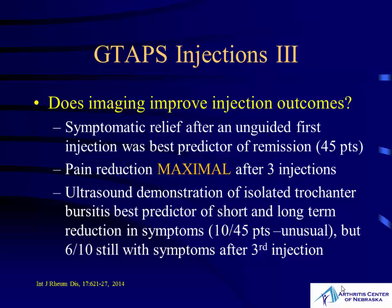What about people using ultrasound and MRI and all this other stuff to make sure they put the needle in the right place? It turns out the best predictor of doing well is just an unguided first injection if it made you feel better. You don't need to have an ultrasound. You can see the bursitis, and if the bursa is inflamed, injecting that will help better than a blinded injection. But remember, only about 5 to 8% of these are bursitis. The rest of them are tendinitis, tendinopathies, ruptured tendons.